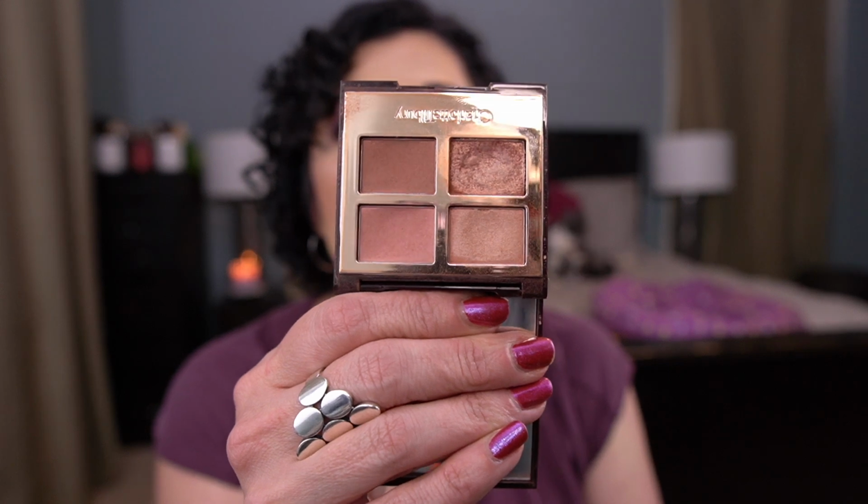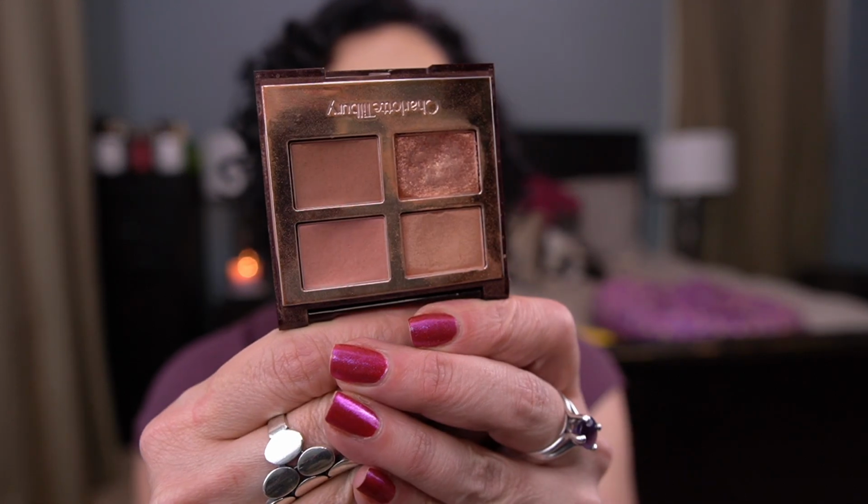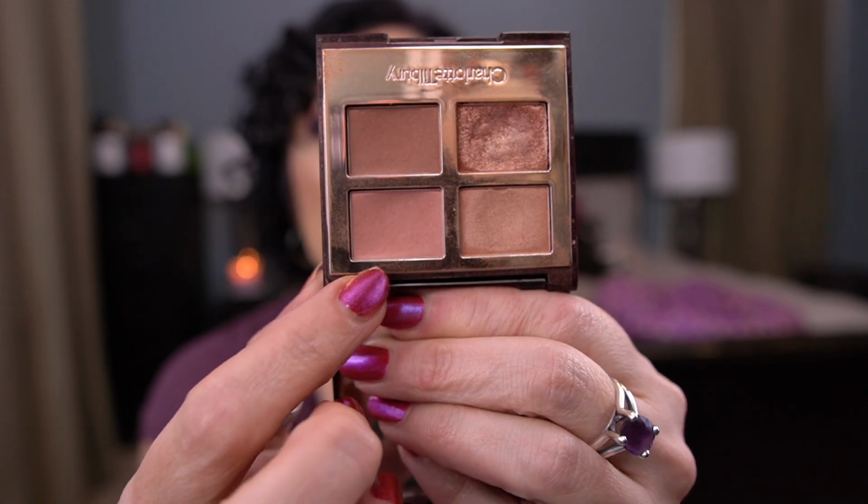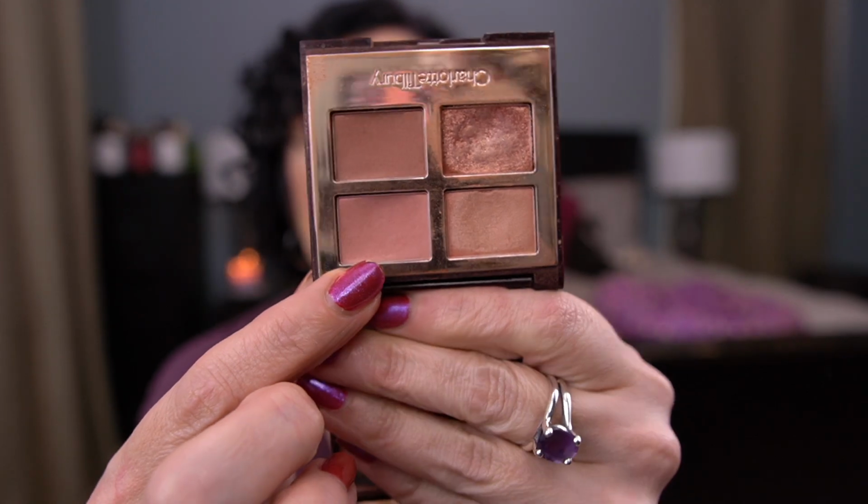And here's how my palette is looking. I really do like this for really quick looks. I feel like I'm kind of close on this shade here. These don't have shade names. They just have Prime, Enhance, Pop, and Smoke as the shade names.